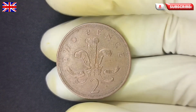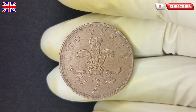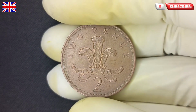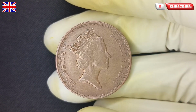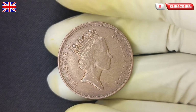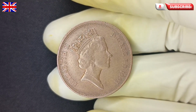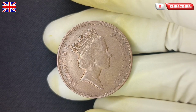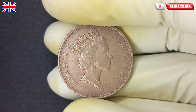Encircling her profile is the inscription, Elizabeth II D G Reg F D 1993, which stands for Dei Gratia Regina Fidei Defensor, Latin for, By the Grace of God, Queen, Defender of the Faith. This classic wording, with all its solemn grandeur, has graced coins for centuries, reminding us of the sovereign's divine right and sacred duty.